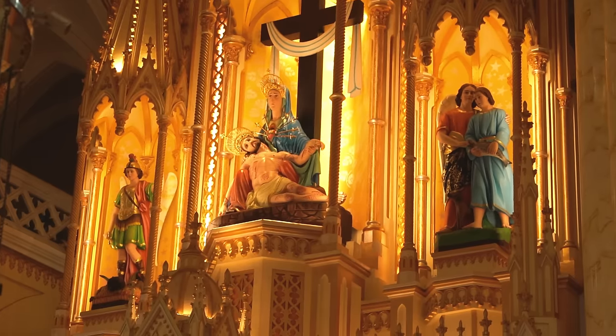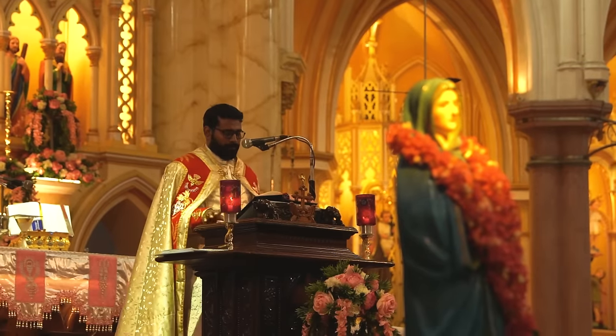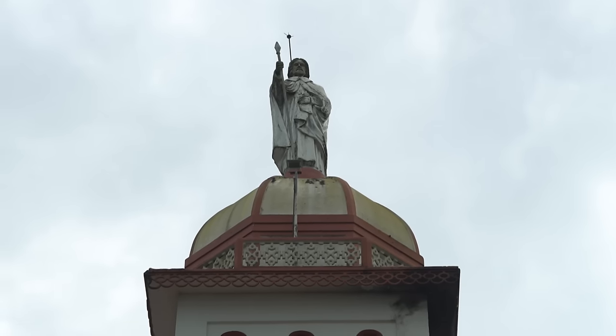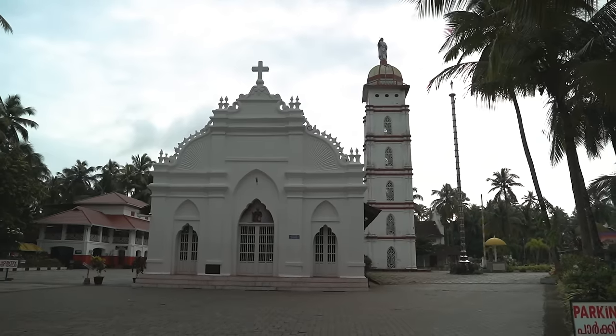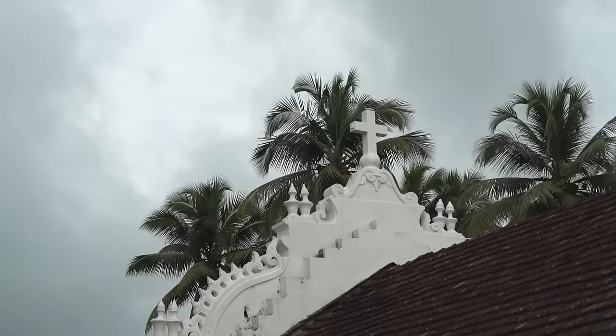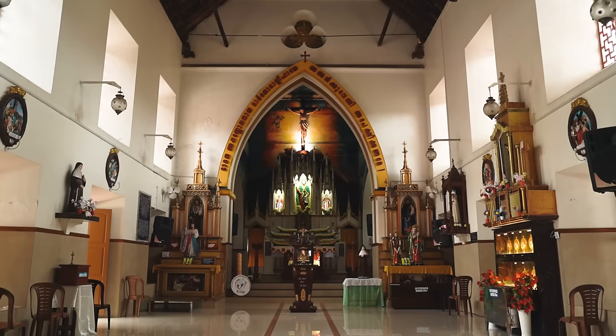Our Lady of Dolours Basilica holds a service like this every day, showing how important it is to the people. Christianity has been here for almost two millennia. It is said that St. Thomas, one of Jesus' 12 disciples, set anchor here to spread the word in 52 AD. This church is said to have been founded by St. Thomas himself, the year he arrived.